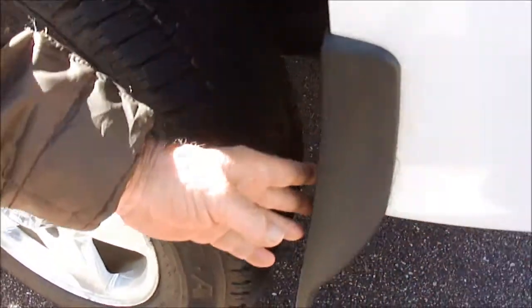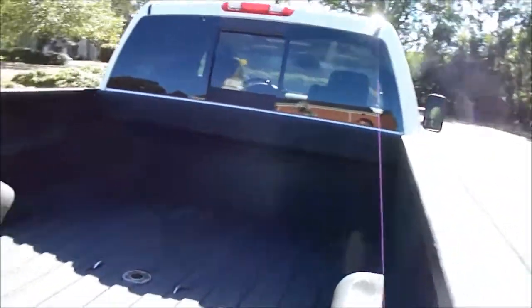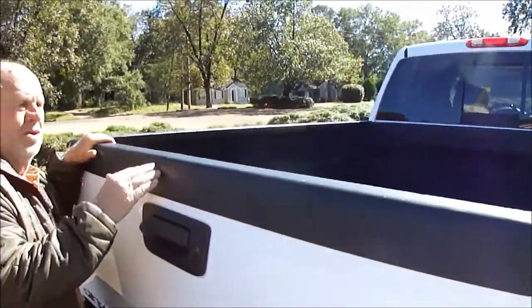Look, there's not even any rock. These mud flaps have done their job. You can see, not pecked up, beat and banged. Now there's your backup camera. It has the, it's locked. I think it's locked. Look at the bed, there's nothing been in this bed. It's a Line-X bed liner too. It's not one of those cheap thin ones.